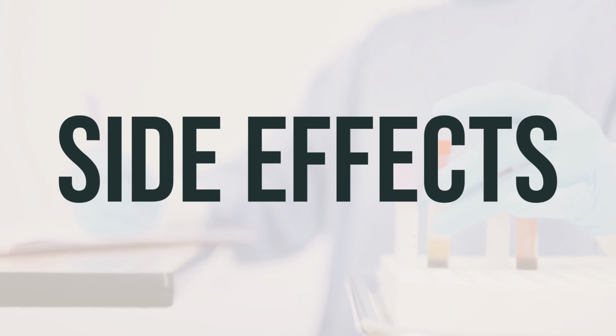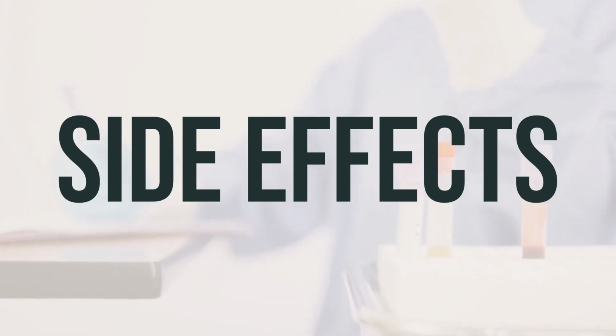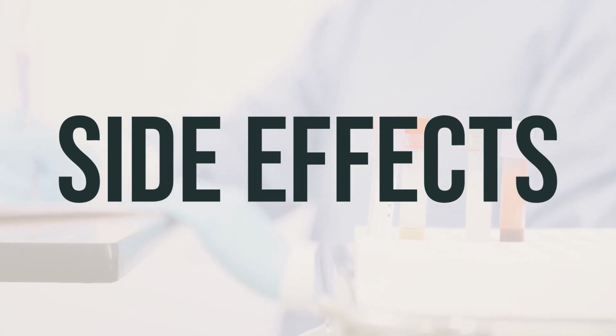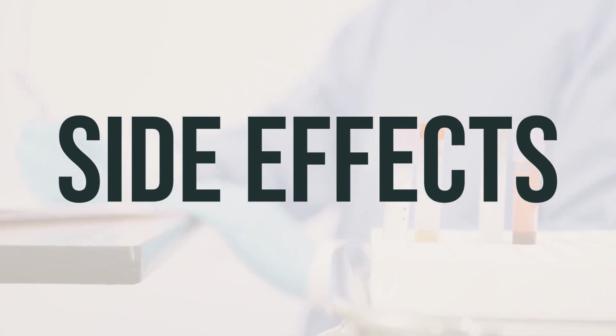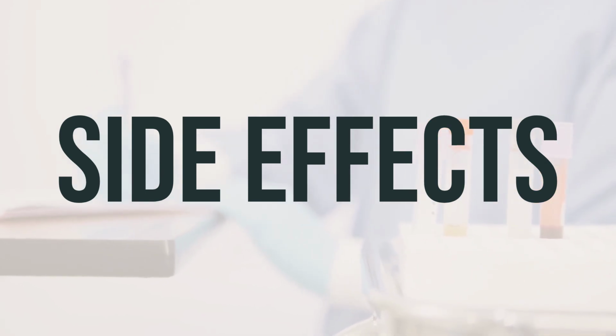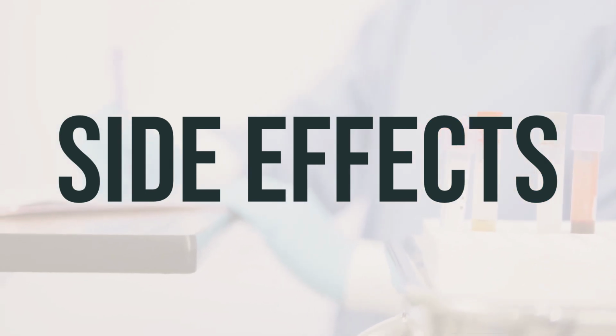If you're in the US, you can report side effects to the FDA at 1-800-FDA-1088 or at www.fda.gov/medwatch. And in Canada, you can report side effects to Health Canada at 1-866-234-2345.